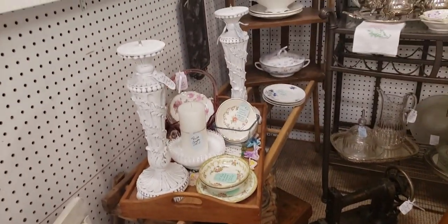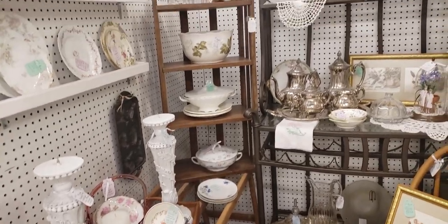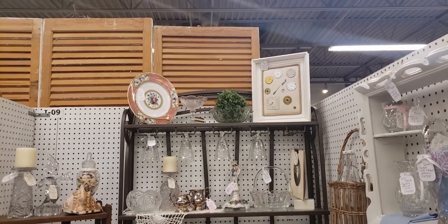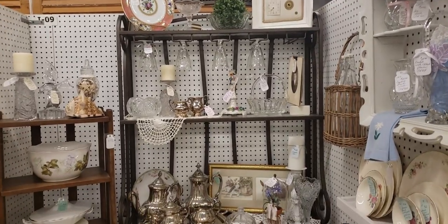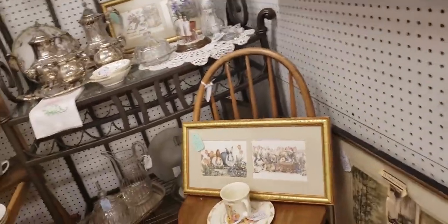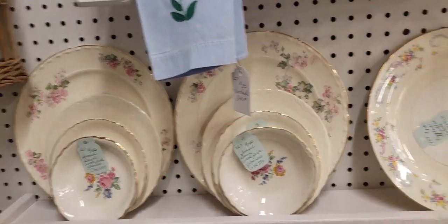This lady always seems to have the shabby chic, the sterling silver, silver-plated items. Usually I will get at least one piece of something out of here. But I had already had too much in my cart today.